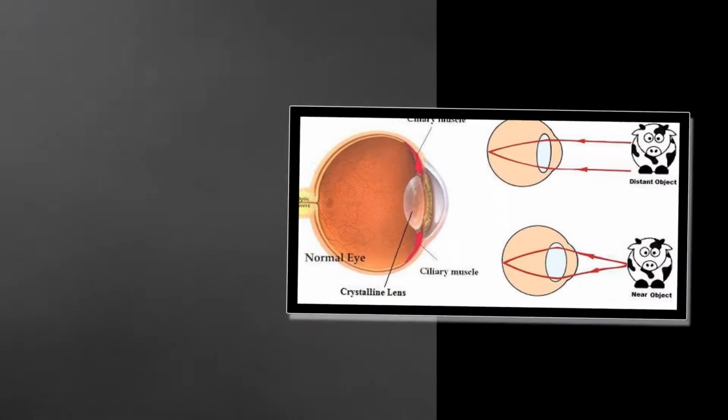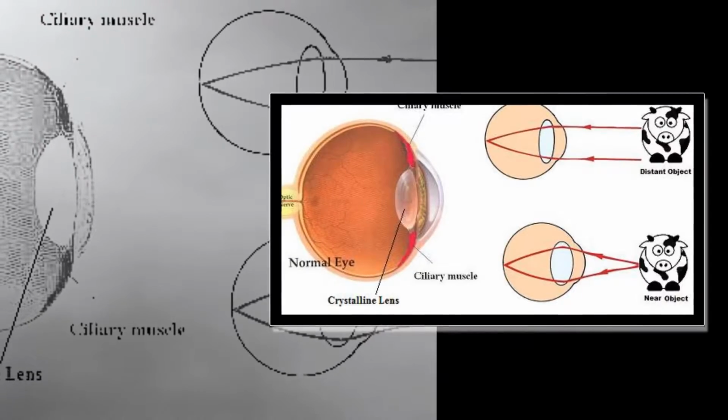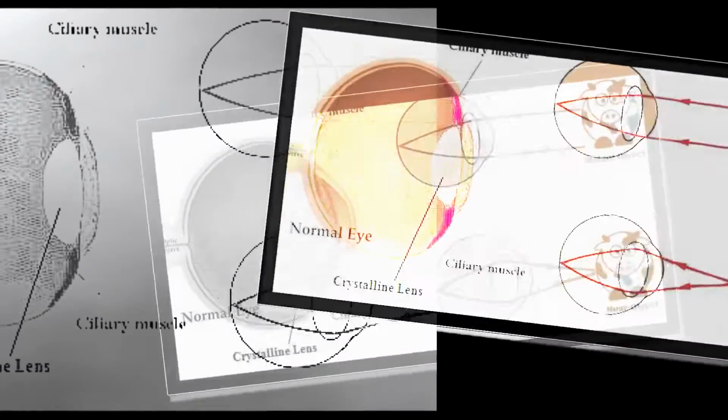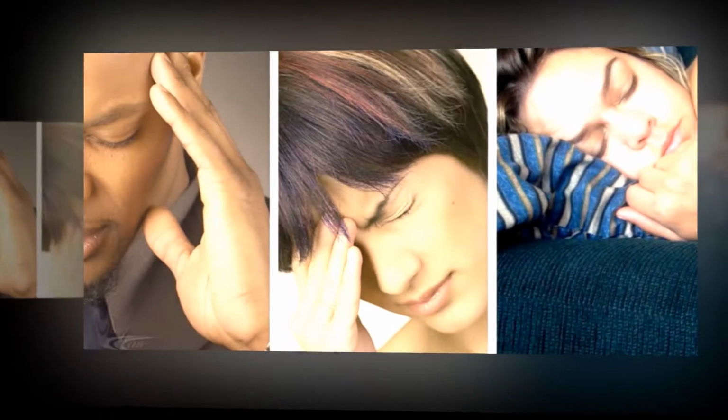Many times with this condition, the patient will complain that when they are looking up close for long amounts of time and then look across the room, things are blurry and they have to blink to make them go back to normal. They also notice that symptoms get worse as the day goes on, and they may eventually get headaches, eye strain, and words on the page may get blurry, or they may lose their place when reading.